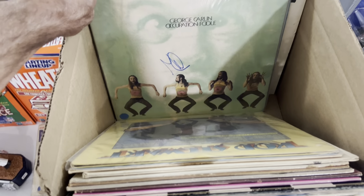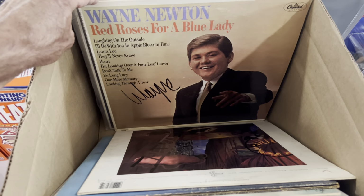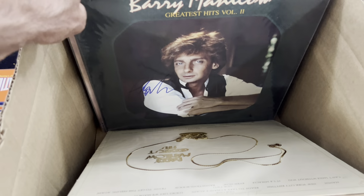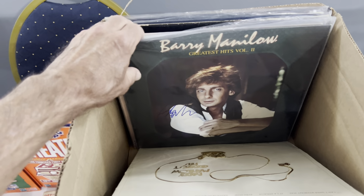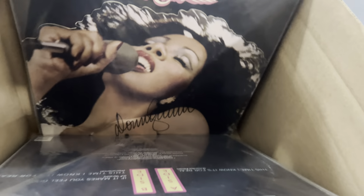Some good stuff here. Not bad. George Carlin. Some nice autograph albums here. Wayne Newton. Rod Stewart. Barry Manilow. Check that out. Neil Diamond, Chubby Checker. So that's what we got over here. Some pretty neat autographed albums. There's a beautiful Donna Summer autographed album there.